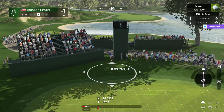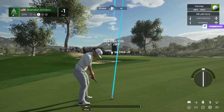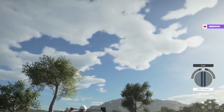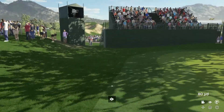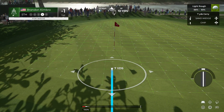I swear there's supposed to be wind here, right? See if it does what it's supposed to do. I don't know. Slightly fast. Oh my god, look at that thing get taken. Holy. That was never really a comfortable shot for them, was it? That was nuts. Short with that effort. That was nuts.